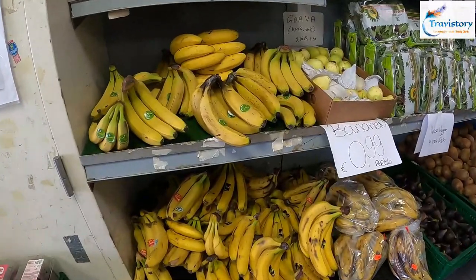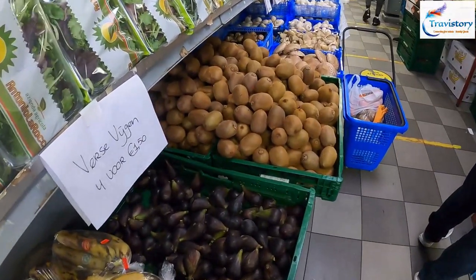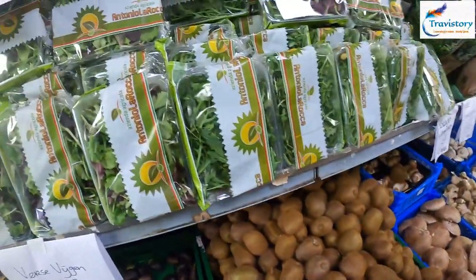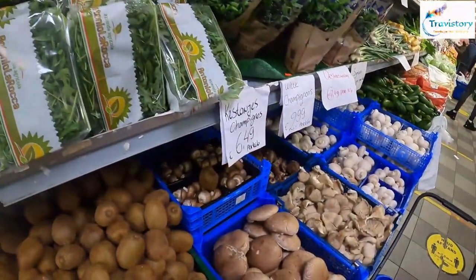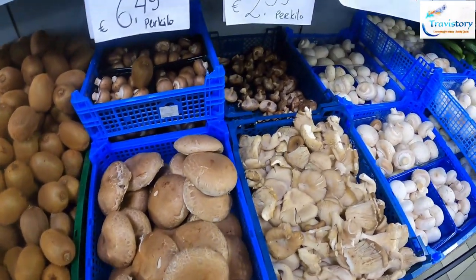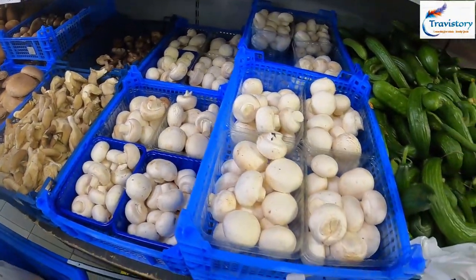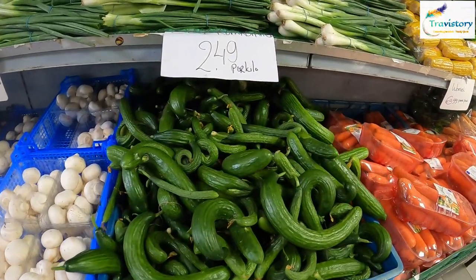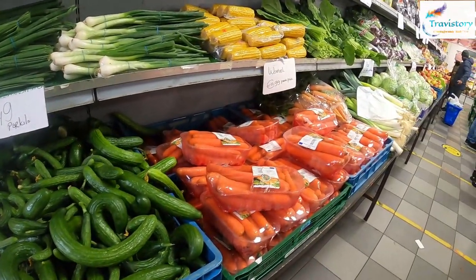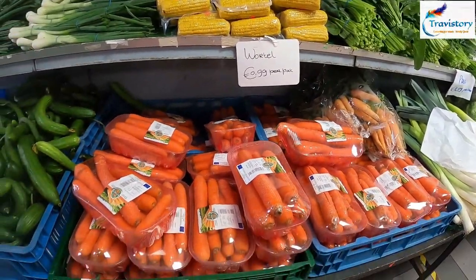And then it starts with the segment of the fruits like the banana. You have the kiwi over here, and you have the salad items over here. You can see the different varieties of mushrooms over here as well. The white champignon. You have the thick komkommer, that's the cucumber, and you have the wortel, or basically the carrot.